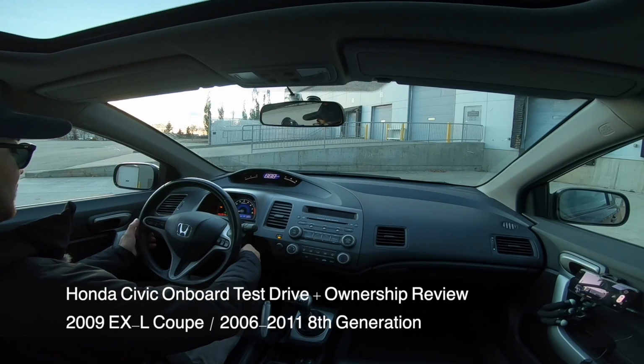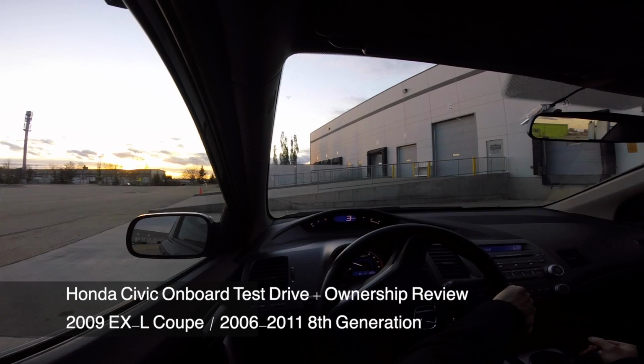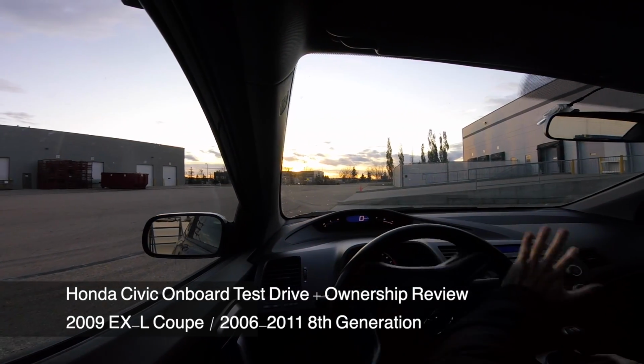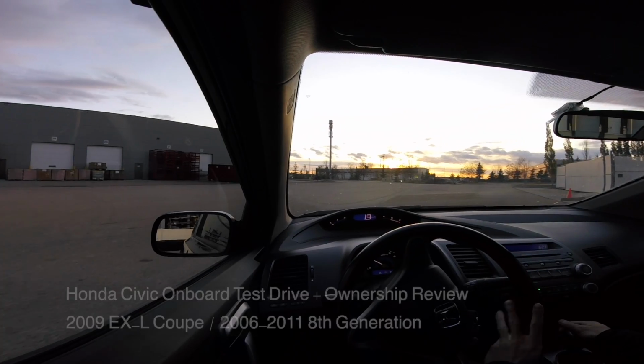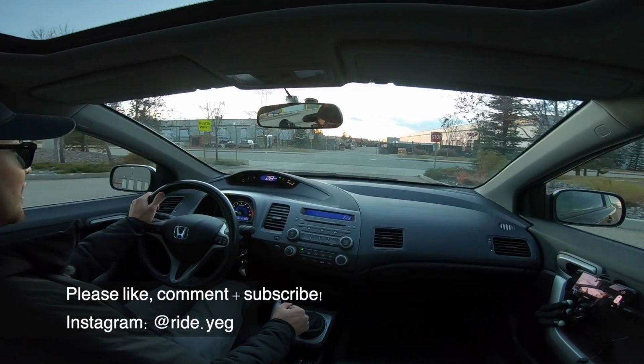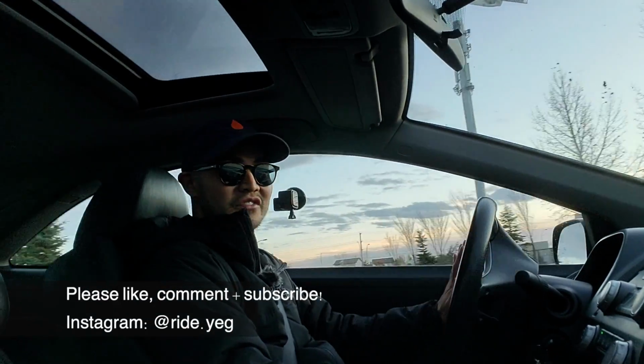All right, we gotta get going. Sorry that we're dealing with some low light conditions. The sun just sets so fast here. So I'll try my best to take you on a day-to-day commute/ride here in my 2009 Civic EXL.